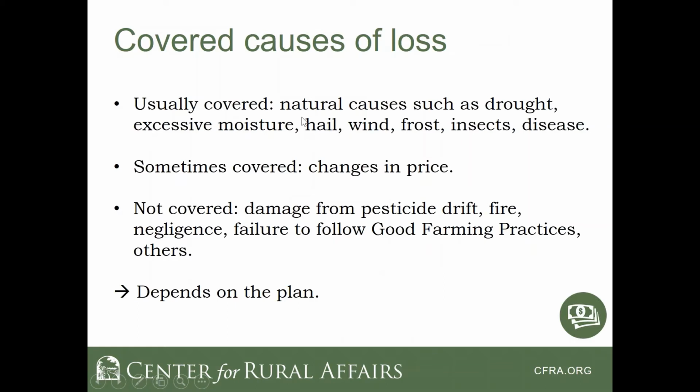So an important piece of crop insurance is what kind of losses it will cover. Usually covered under most policies are natural causes such as drought, excessive moisture, hail, wind, frost, insects, and disease. Sometimes covered, depending on your plan, is changes in price. Not covered includes damage from pesticide drift, fire, negligence, failure to follow what's called good farming practices, and others. The main takeaway here is that it depends on your plan. So if you're buying a crop insurance policy, make sure you understand what losses it covers.